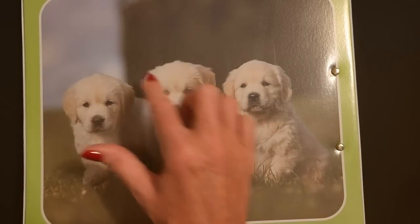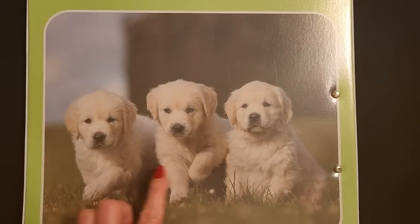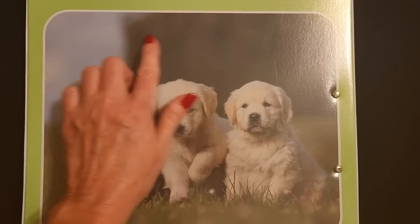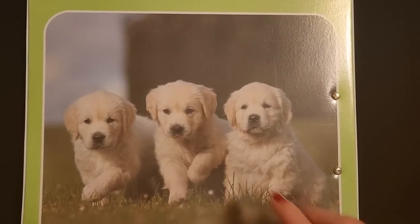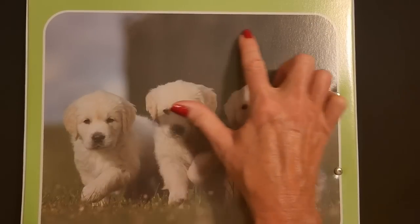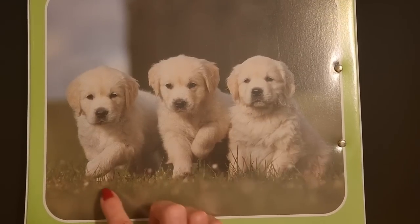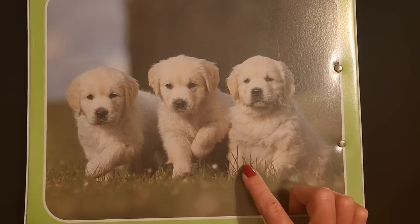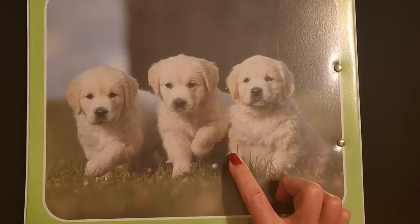The background you can see is actually kind of blurred out. It's really just focused on these puppies right here. We have a little bit of a blur back there. We don't really know what's back there. But down here, if you look, you can actually see a little bit of the grass. Right here especially, with this puppy that's sitting down, you can see the little blades of grass sticking up in front of the puppy.